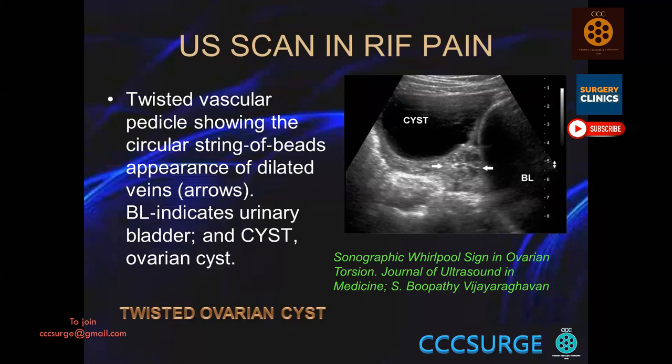So a twisted vascular pedicle showing the circular string of beads appearance. This is the string of beads appearance. Multiple beads. That was described by Dr. Vijay Raghavan. That was very interesting because it has been taken up very largely by the ultrasonologists.